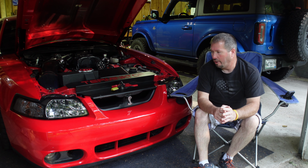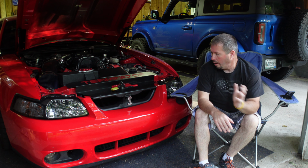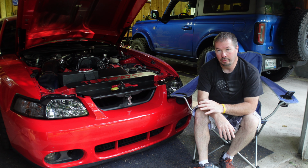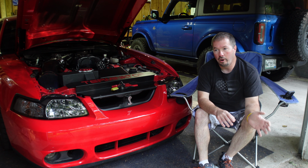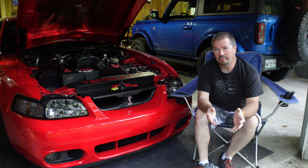When it came to buying a Cobra, when I was looking at buying one, it didn't matter too much to me which direction I went with. I did end up getting one that was mostly stock, but I would have bought one that was more modified, but I would have made changes to that as well.